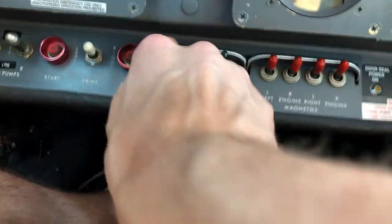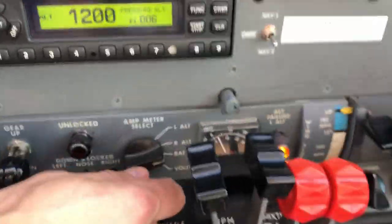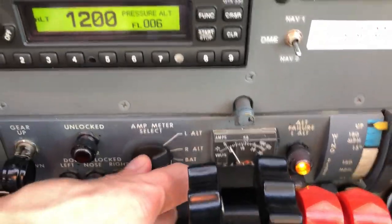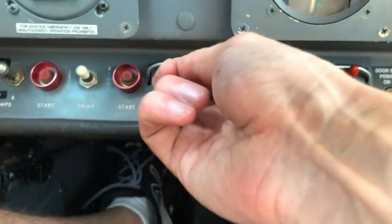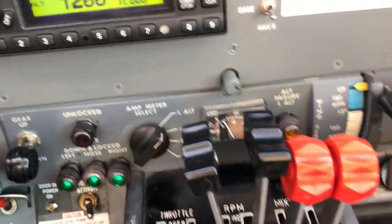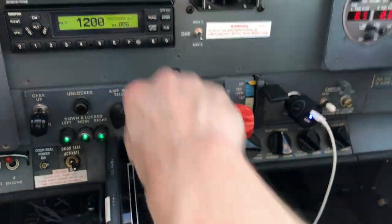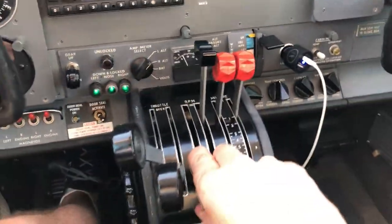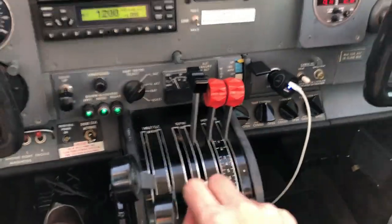Right about there. Then we come down, we throw the left alternator off. We check that the failure light comes on, that's correct. We check that the right's taking the load on the ammeter there. Okay, and then we turn the left alternator back on. And the light goes off. Recycle the prop. Twice. And three times.